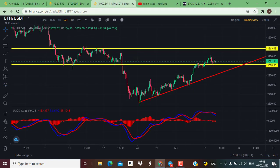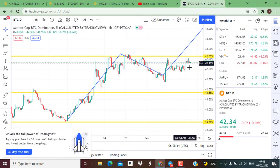And on ETH, we are seeing this very strong supply level resisting the market from going up at this area. So are we going to see the market break through to the downside, or are we going to see the market break this very strong resistance level? And also, if you look at the Bitcoin dominance chart, it's finding it very, very difficult to break this strong resistance level. So all of this in today's video.